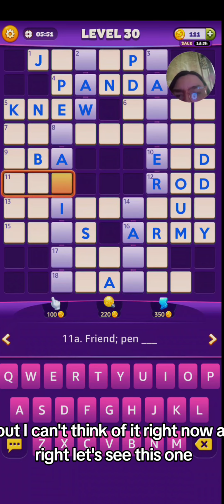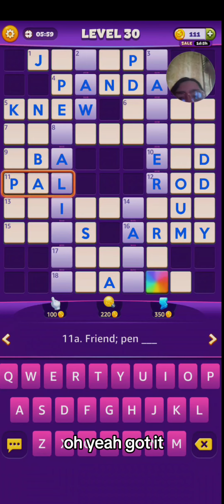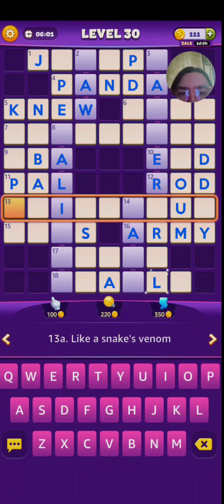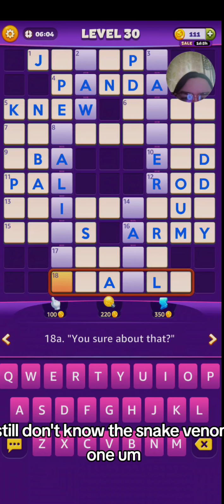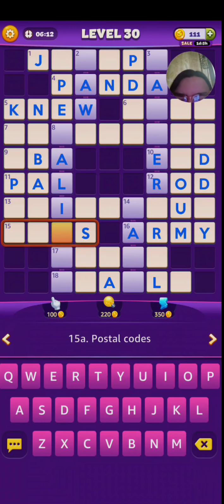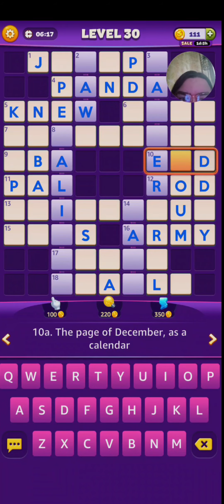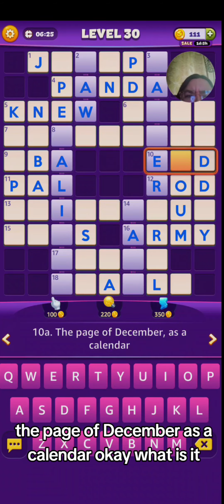All right. Let's see this one. Friend, pen, pal? Is that what it is? Oh, yay! Got it. Still don't know the snake venom one. Are you sure about that? Don't know. Okay, this one. The page of December as a calendar. Okay, what is it?